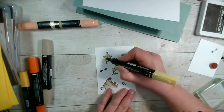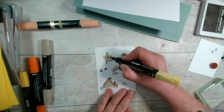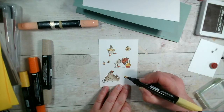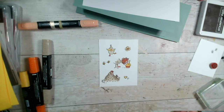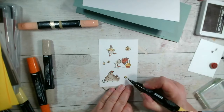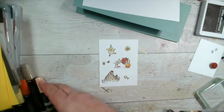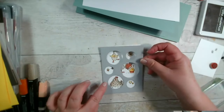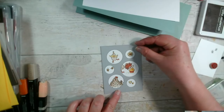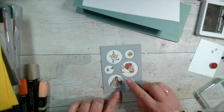Okay, I think we're done. Oh, and little hearts. One, two, like so. Okay, let's see how that looks. So this is our panel here. Just need to do a little bit more of that chicken and that little foot there.